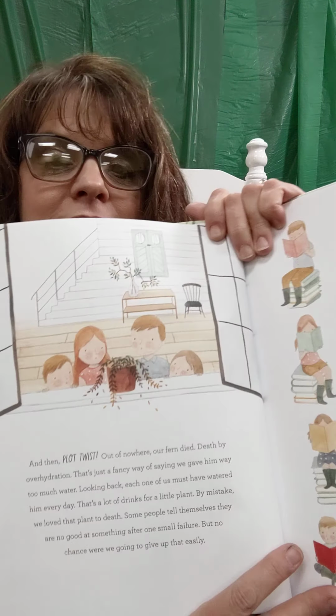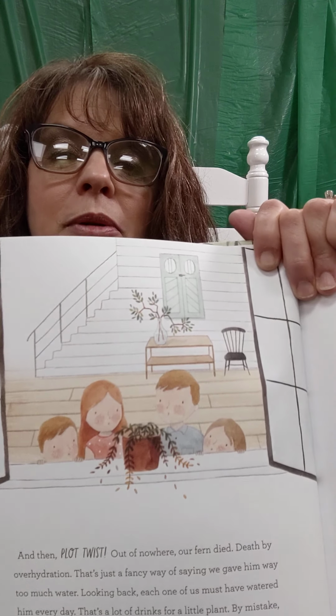And then, plot twist, out of nowhere, our fern died. Death by overhydration. That's just a fancy way of saying we gave it way too much water. Looking back, each one of us must have watered him every day. That's a lot of drinks for a little plant. By mistake, we loved that plant to death. Some people tell themselves that they are no good at something after one small failure, but no chance were we going to give up that easy. Look at that poor little plant.